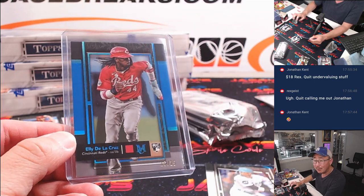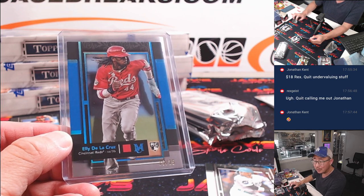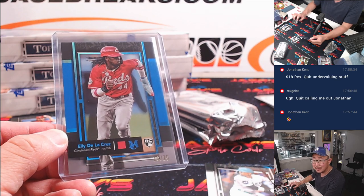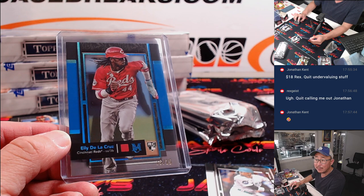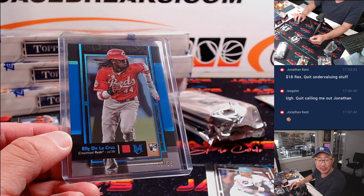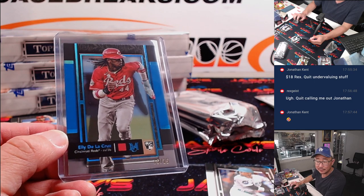Is the camera a little too bright, a little too hot? Let's see if we could roll off some of that brightness. A little too much reflection there. We'll try that.